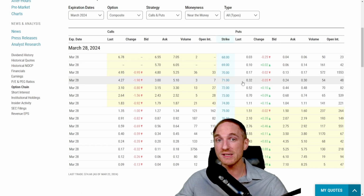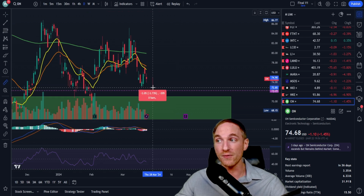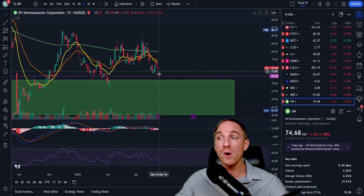You can see the 71s here, not quite paying 0.5%. 0.5% would be about 35, 36 cents. So it's not there yet. ON really needs to come down a little bit here, guys, early on in the week. If we can come closer to the expected move, so if we can drop here on Monday, maybe 1%, 2% off the open down into maybe the 73 range, most likely then that will free up the 71s and the 70s, very juicy area. So those are going to be the strike prices that I'm looking at for ON Semiconductor. Need to see 35, 36 cents. So we want to get as low as possible.